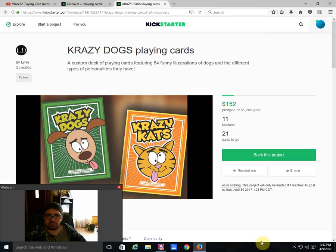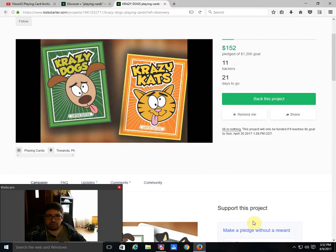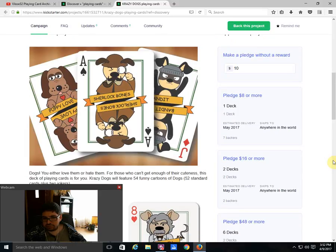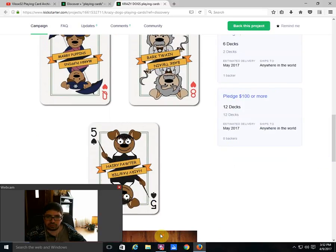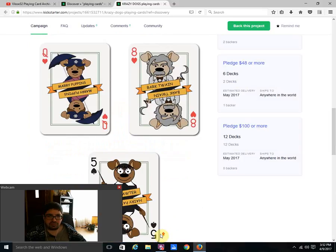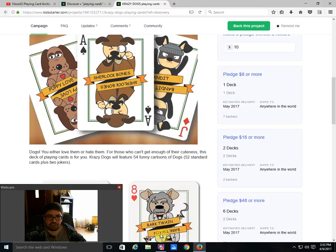Next up, and here's the Crazy Dogs one. Run by Diane Tomlinson, or whatever she's going by now. You can see it's a different account. It's still a logo. They got the Crazy Cats on there, but those are not available. $8 for a deck, you know, it's a decent price. It's just cutesy stuff, like Mary Poppins, Mark Twain, Harry Potter, etc., etc. It's basically the same thing as Crazy Cats, except it's dogs. It's just kind of cutesy puns on names and characters.